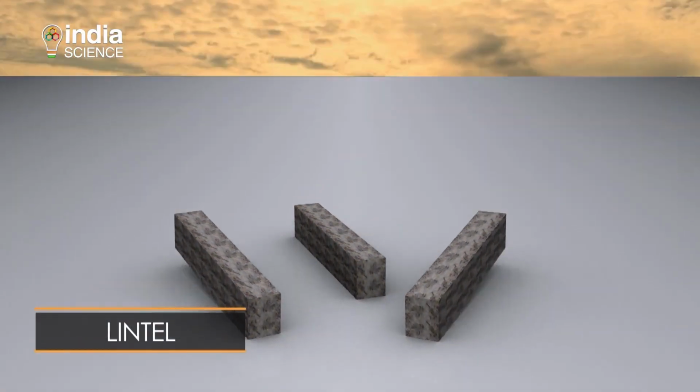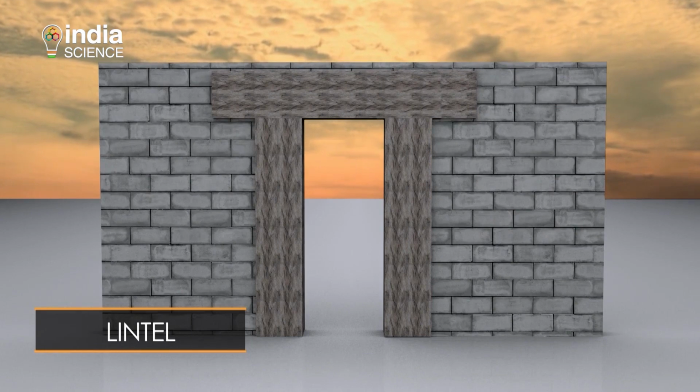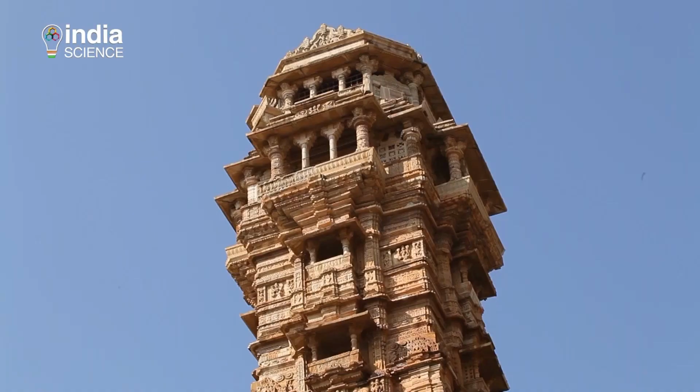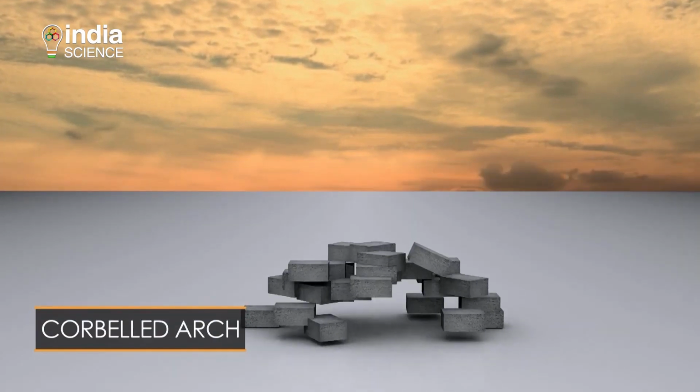So what is a lintel? A lintel is very simply a beam across two posts. The function of a lintel is just the same as that of an arch or a beam. However, lintels are simple to build and hence were used a lot in architecture.